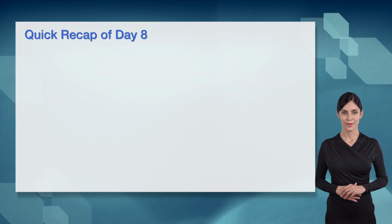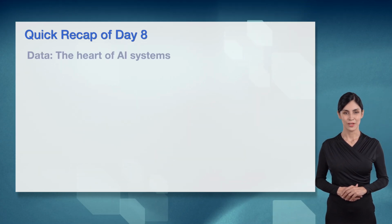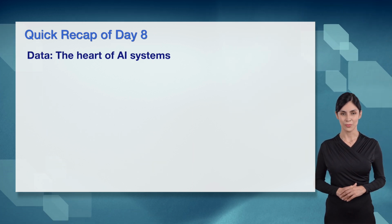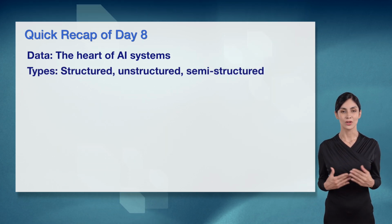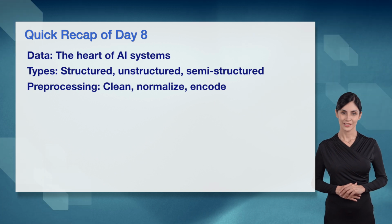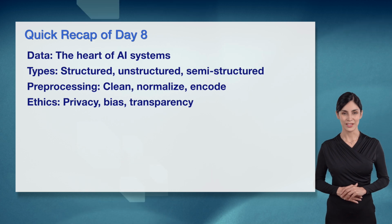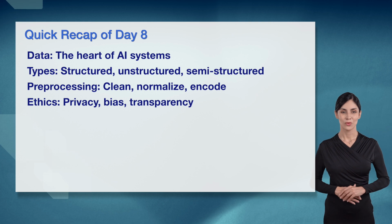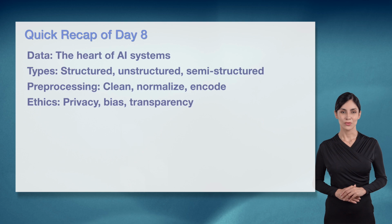Let's take a quick trip back to day 8, where we had a blast exploring data in AI. We learned that data is the beating heart of AI systems, fueling everything from predictions to decisions. We covered its types, structured, unstructured, and semi-structured, and how to pre-process it by cleaning, normalizing, and encoding. We also tackled ethical considerations like privacy, bias, and transparency, which are so crucial. I hope you tried pre-processing a dataset and shared your steps. I'm so proud of you.